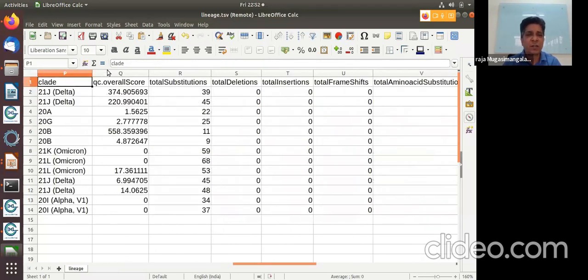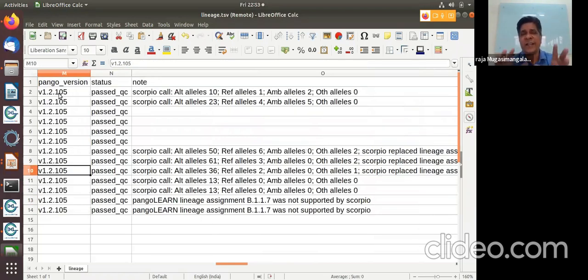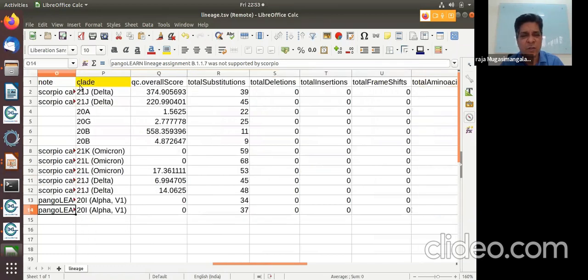clade. So you can see here, delta, delta, 20B, 20B, Omicron, Omicron, Omicron, again two deltas, alpha. I think the PacBio data was very old data. So we could see that within a very short time, you can get to this table. This is the most important table. If you don't want something, you can delete some of the columns, but it's important to see these columns because if something goes wrong, you need to go back and look at it. Why, what alleles? How many alleles were replaced? How that lineage assignment was done? Everything you can see. Now let's go and see what else we can see.